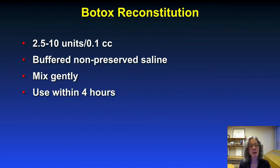I reconstitute my Botox typically at 5 units per 0.1 cc using buffered non-preserved saline. It's important to tell whoever's mixing it that it really needs to be mixed very gently. It's susceptible to degrading with non-gentle handling, and it needs to be used within 4 hours.